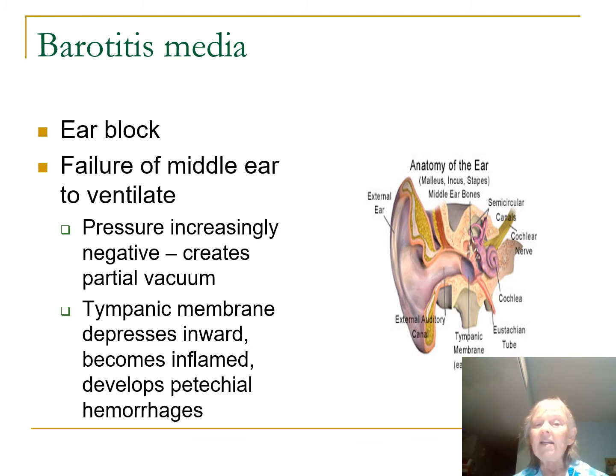And there's otitis media, okay? This is the failure of your middle ear to ventilate. As you can see, you're going to get a partial vacuum and you're going to pull the tympanic membrane inward. It's going to become inflamed and develop petechial hemorrhages. Petechial hemorrhages are kind of interesting because they're very small, tiny hemorrhages.